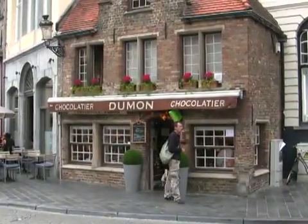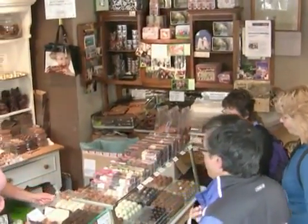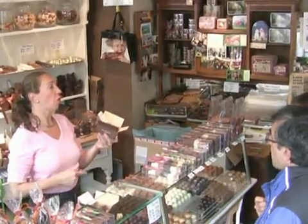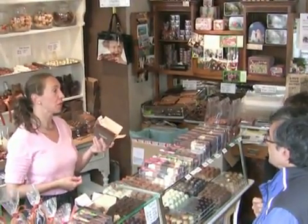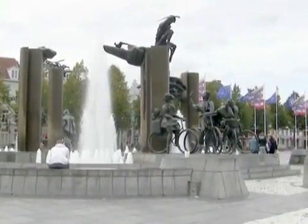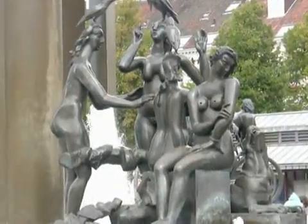Chocolate displays dominate the street scenes in Bruges. This is but one of the 47 wonderful little chocolate shops to discover along the narrow streets. Located on the edge of the old medieval town center is this whimsical fountain, complete with bicycles and gossiping ladies.